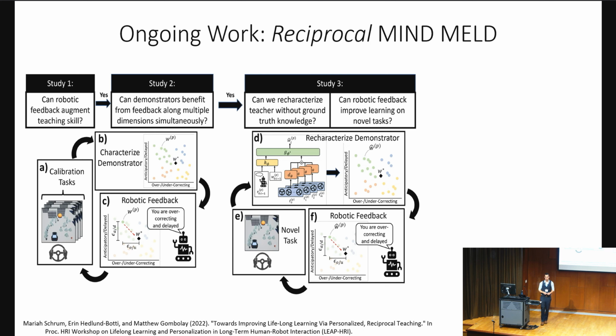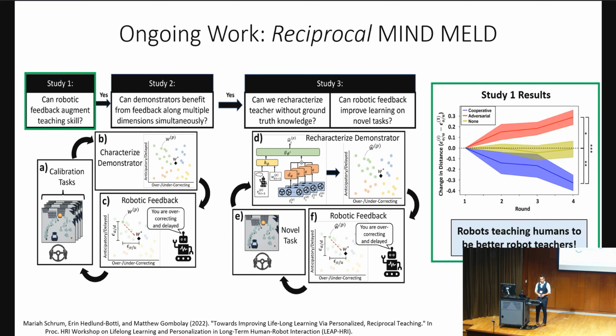And then, can we recharacterize you without needing the calibration task to do so? Because if people are getting better, their embedding would shift. And we don't want to have to recalibrate every time to get the new embedding. So can we actually predict what your embedding is on the fly? And we've had our first study published in a workshop paper, HRI, showing, yes, we can do this.